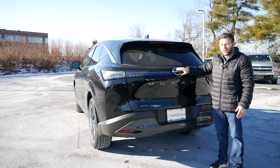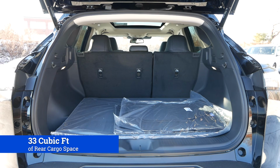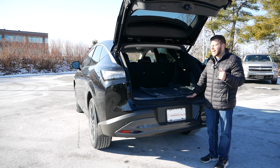for this model. So with the SL, you are going to receive a power liftgate, and inside behind the second row seat, you're looking at right around 33 cubic feet of room, so identical to that SV. The only difference here, and we'll talk about this when we check out the interior, is that with the SL, you are going to have a panoramic moonroof, and that will take away from some headroom, but that's not going to be too much of a drastic difference compared to that SV.